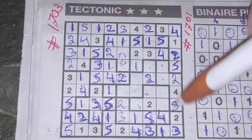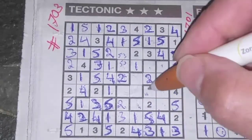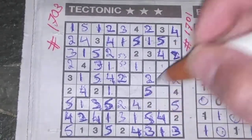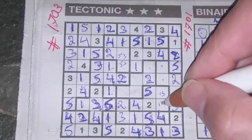Those two boxes cannot be a 5, so the 5 goes in those two boxes. I see here a 5, so no 5 there. 5 should be here. And 1 box left for the 4. 2 boxes left, the 1 and the 3. Let me mark them.